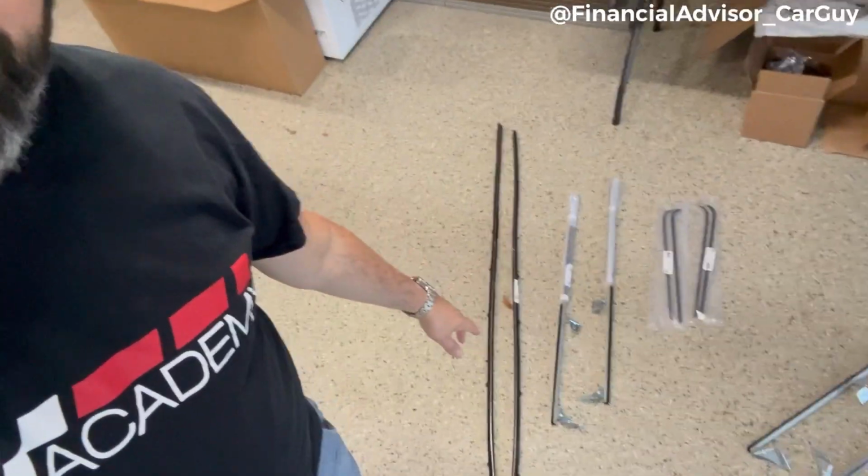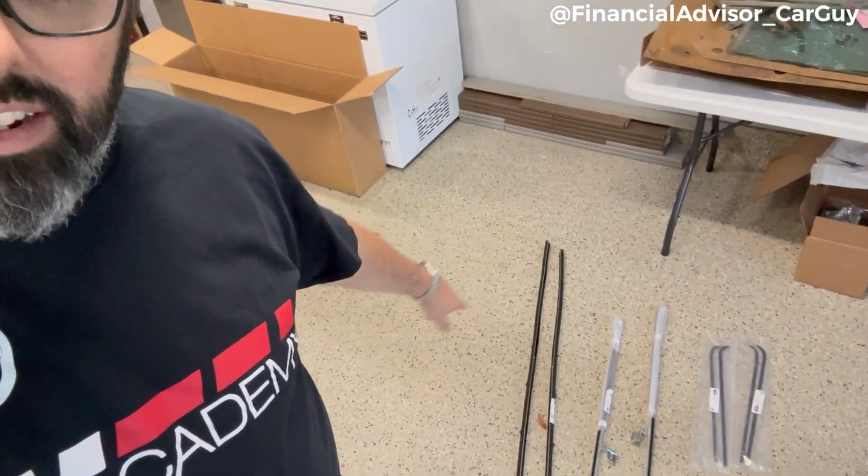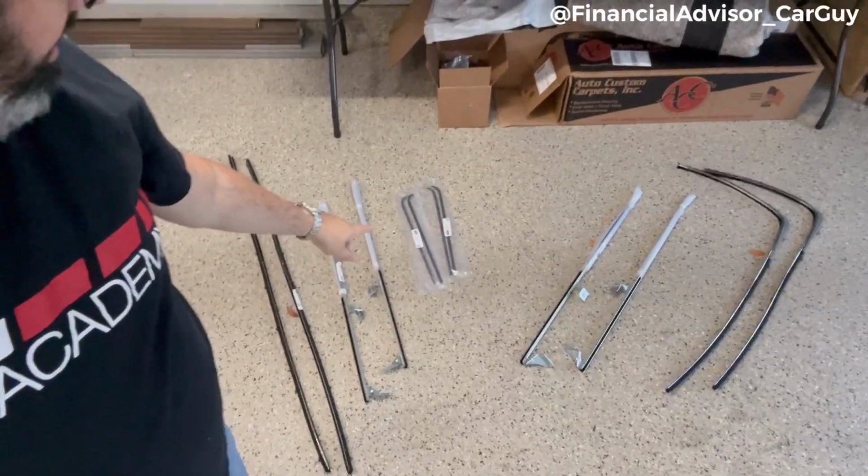But let's actually go over to these parts first. These are the outer channel of the door. So these would be the window frame down the side. Then the middle two chrome bars are what we call the division bars. Those go between the actual glass that rolls up and down and the little wing windows. It's got a chrome strip on it.